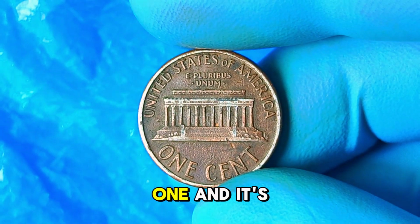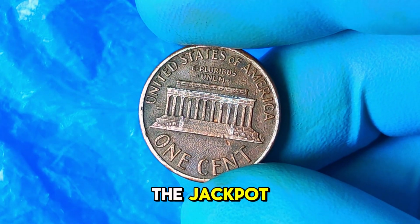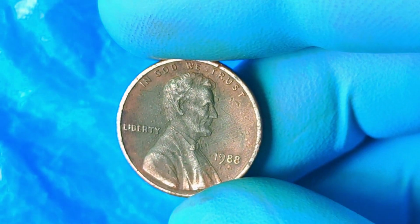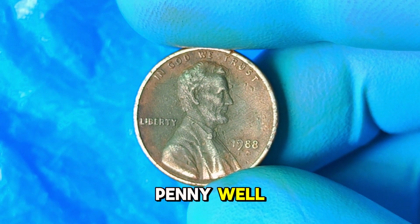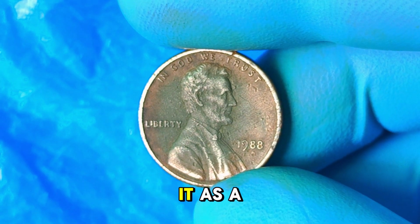If you find one, and it's in mint condition, not scratched up or dented, then you've hit the jackpot. The cleaner the penny, the more valuable it is. So, what can you do with your newfound wealth if you happen to find a 1988 no mint mark penny? Well, you could take a vacation, buy a new car, or heck, you could use it as a super cool investment.